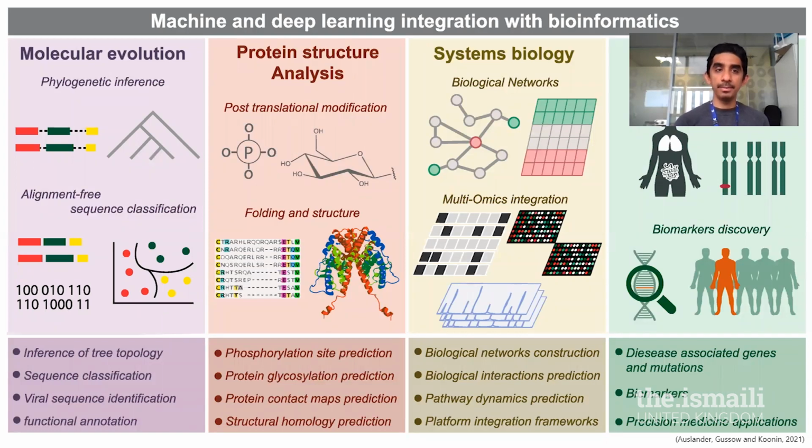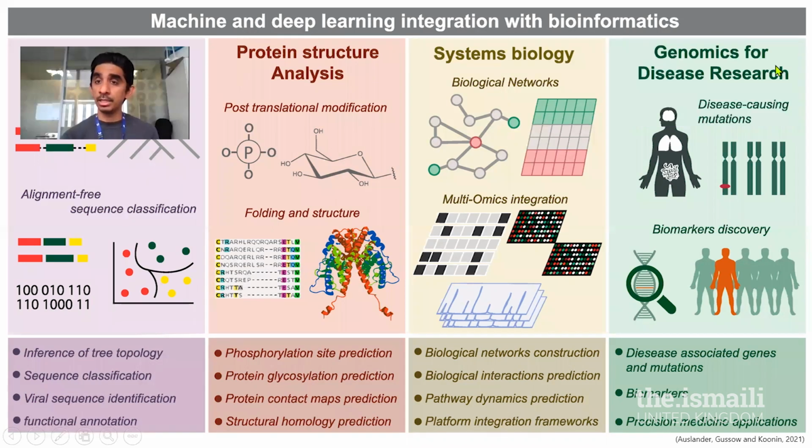Some examples of machine learning in biology include molecular evolution, protein structure analysis, systems biology, and genomics for disease research. So we are using AI in our current work, in which we have developed a pipeline called ENVAR, which detects patient cancer-specific mutations in the circulating tumor DNA.